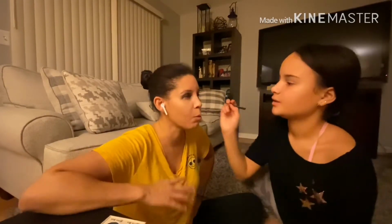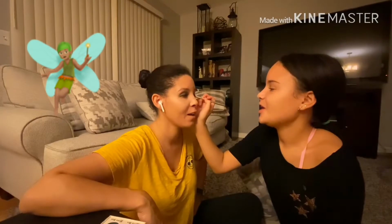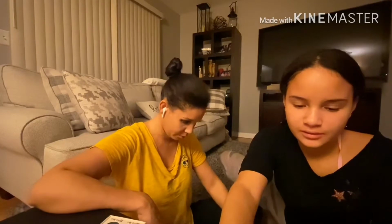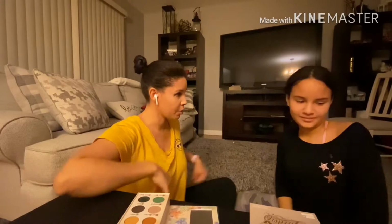So what vibe are we going for? What vibe? Foresty. Foresty, like I'm a little... Forest fairy? No. Oh. You're like Riding Hood. Oh, Little Red Riding Hood. No, Riding Hood. Just okay. No red. Just Riding Hood. Yep, Riding Hood. So we did foundation, eyeshadow, right? That's what you did? Yes.